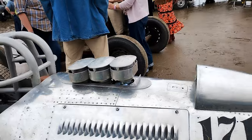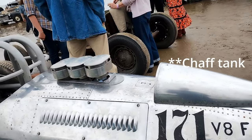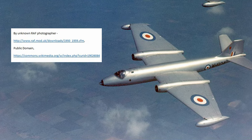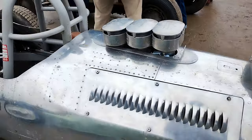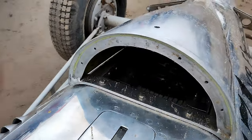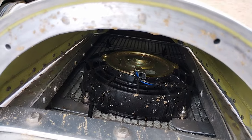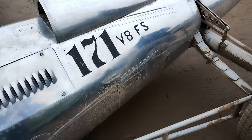This tank is from the wingtip of a Canberra, which is a twin-engine early British jet fighter. So this car apparently has a radiator. Oh, there it is. So the air goes in the scoop and comes out under the tail somewhere.